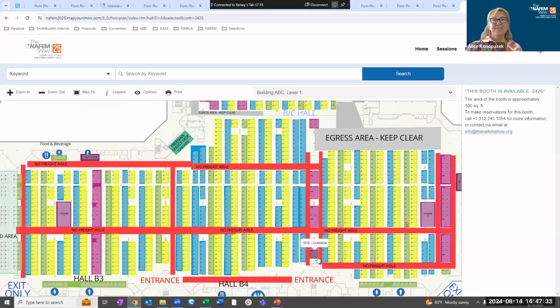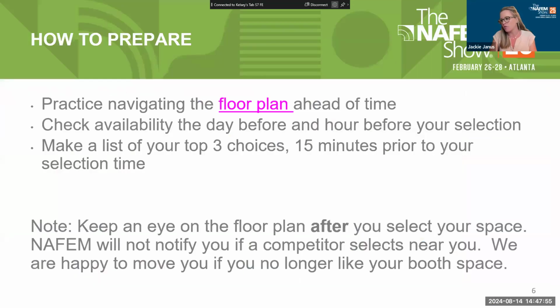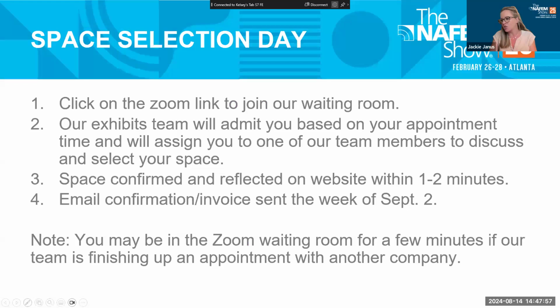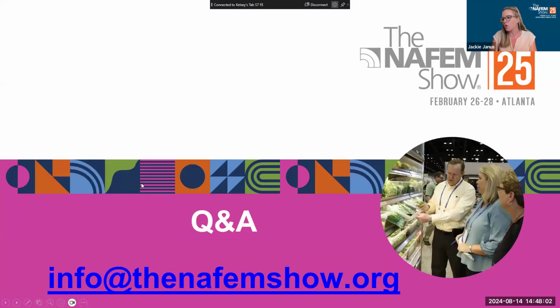How many exhibitor and visitor passes are included with your booth? Take, for instance, say a 20 by 30. Yeah, I can answer that, but I'm pulling it up to make sure I'm referencing the right document. The registration badge allotment is listed in the rules and regulations for reference, and it is determined based on your square footage. So I think the example was 20 by 30. Is that what I heard?